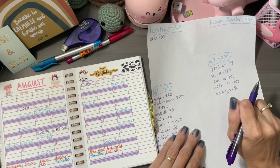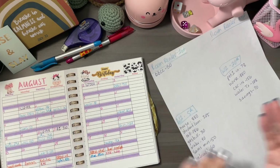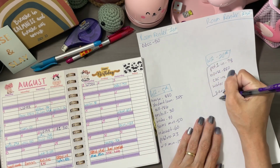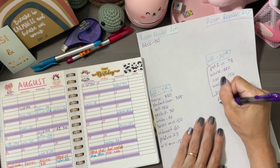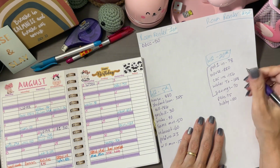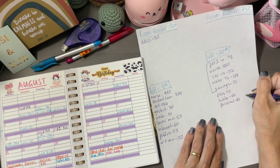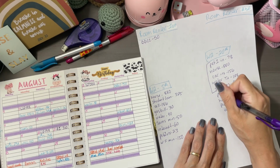And then we stuff our envelopes. So it's not the food envelope, but it's the other envelopes. We have the envelopes, which are pets, $75. My hubby, which is an investment in his startup business, $100. Personal is $80 for the month. And eating out is $150 for the month.